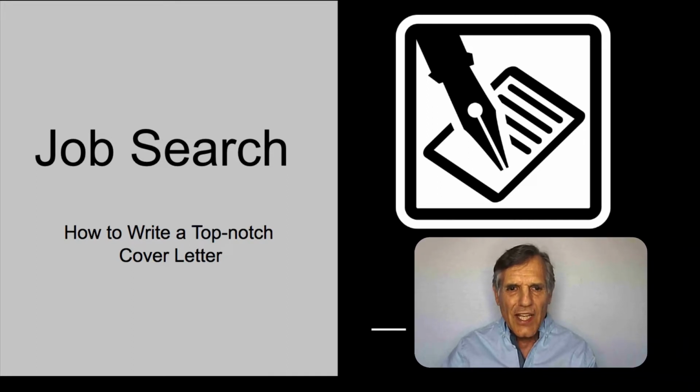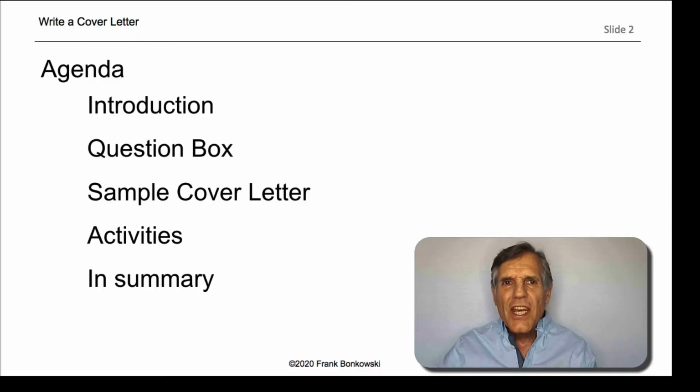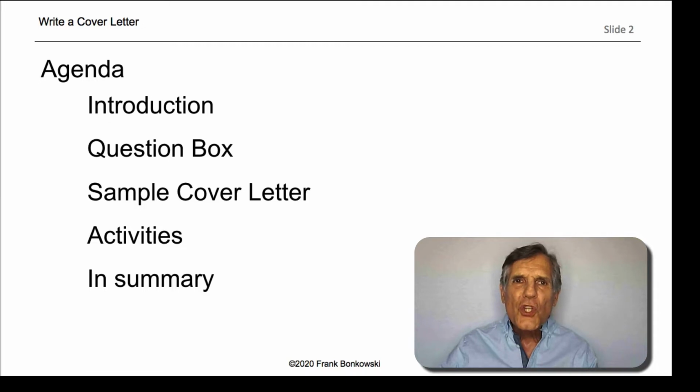So in today's lesson, here is the agenda. What we're going to do is show you how to write an amazing cover letter that you send accompanying your CV. And in question box, I will respond to 7 questions that give you some great advice on what to do and not to do in writing a cover letter. You'll also see a sample of an excellent cover letter, and I'll point out 10 parts of the letter that you need to get right to look your best.